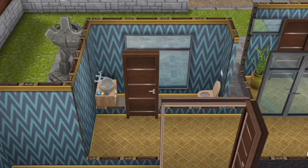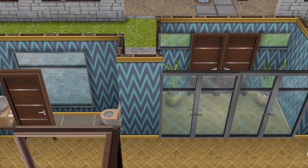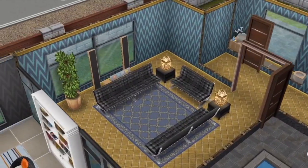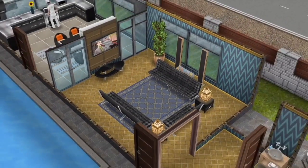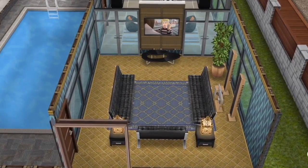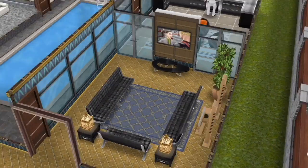It allows the sim to go in, use the facility, and the door stays shut. It's also just a couple of feet away from the entrance, which is quite convenient, and the occupants of this living room also have good, quick access to the restroom. Now, as you can see, the living room is very sharp, it's very edgy, it's very modern. It's got gold accents and brown tones, dark tones, blue tones, and a great view of the pool.